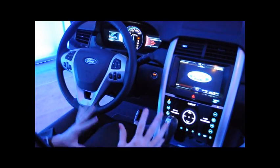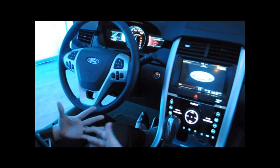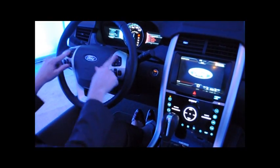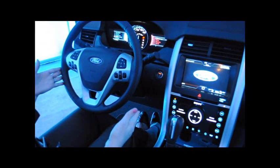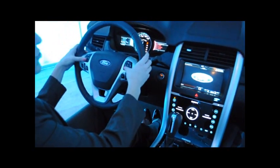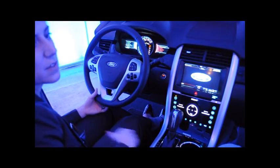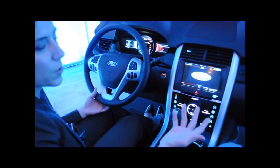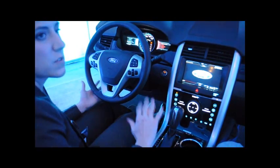So what we've done is really look for interfaces that people understand, that they're used to using, something that they'll understand as soon as they see it. So we put the 5-way controllers on the steering wheel that control the screen that's located directly above them. That way you've got kind of a visual mapping of what goes where. And when people see a switch like this, they know what it does. They've used it on remote controls, on cell phones, on gaming systems.